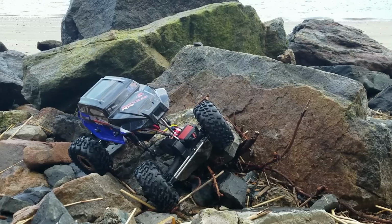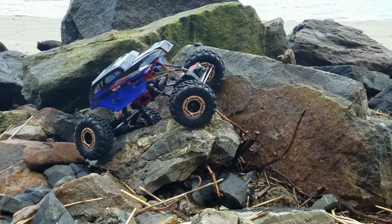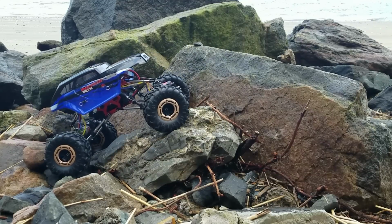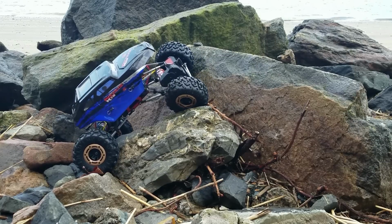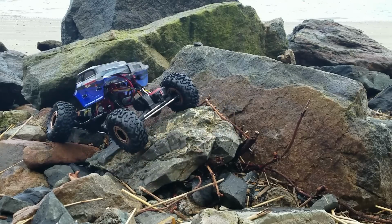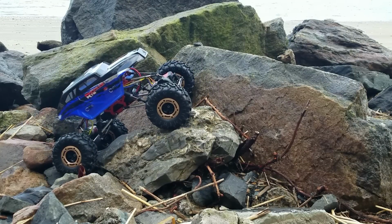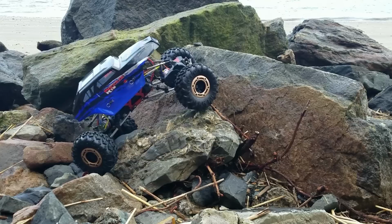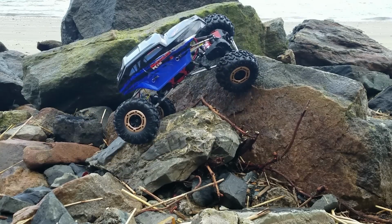Oh, we lost our position. The key, of course, is to try to not use reverse and make it through. But I'm cheating because I'm just learning today. This is a tough one. Let's turn the steering. Get the truck in a little bit better position. There we go. Okay.